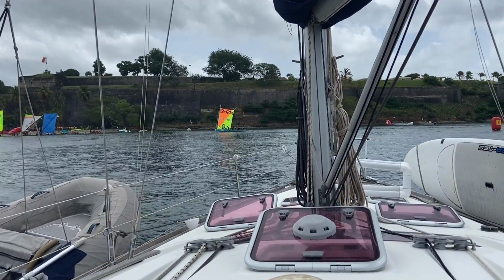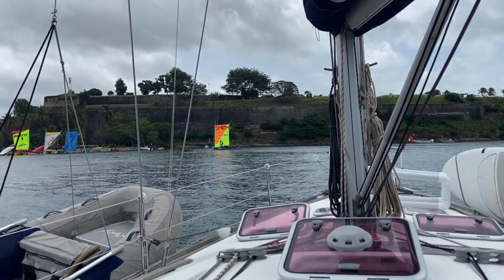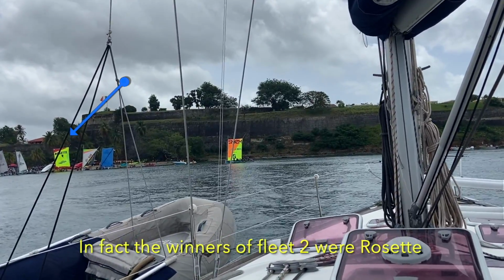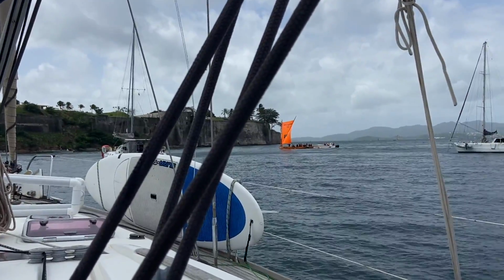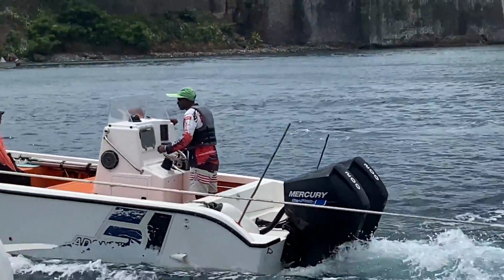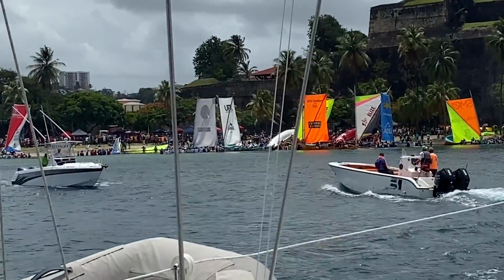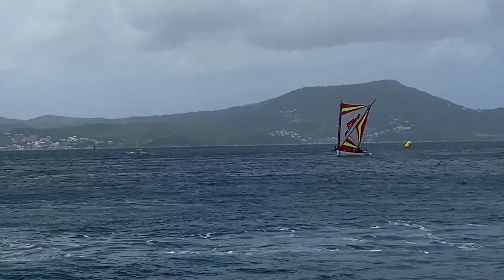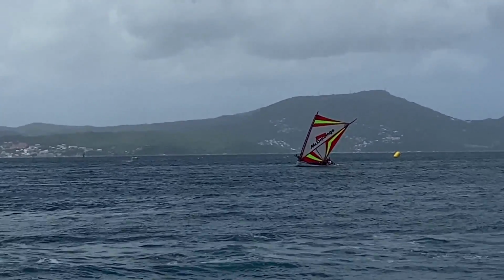Now I'm not sure. No, I think that's part of the first fleet, I think. Hard to say. Or was that the winner of the second fleet? Oh, it's very hard to say. And these guys are having a little bit of trouble over here. Looks like one of the officials. So that's the fleet that's finished so far. So it's possible this is the leader of the second division. But again, as I said before, I'll have to have a closer look.